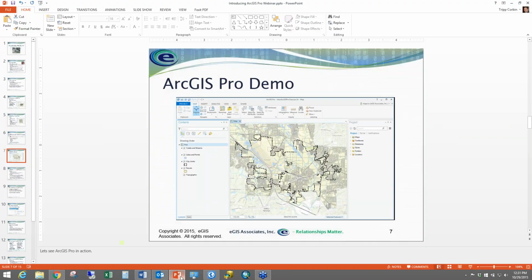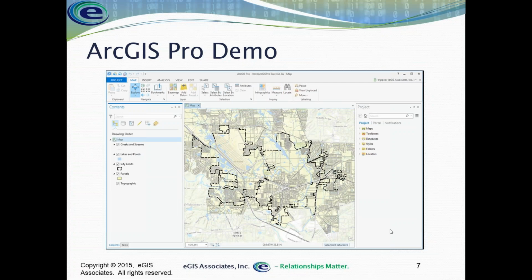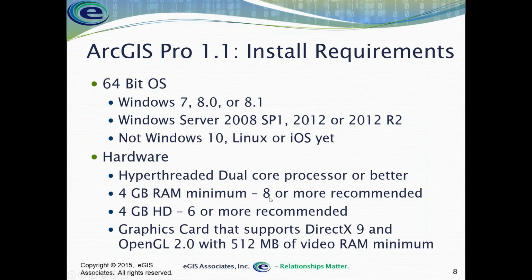I'm going to go back in here really quickly to the PowerPoint, and what I want to do next is talk about some of the install requirements that go with it. Because it is a 64-bit app, you must have a 64-bit operating system. Okay, so that's the first requirement. You've got to be running a 64-bit operating system. It will not run in a 32-bit OS.